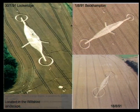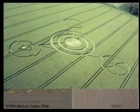These three whale formations, they're called, scattered around the Wiltshire countryside, Beckhampton, Lockeridge, and near Hungerford. These are actually in a perfect equilateral triangle in relation to each other where they were sited in the Wiltshire landscape. So we can start to look at wider patterns of how the crop circles connect up to each other in any particular year. This one here was very exciting. This was so exciting that the MOD cordoned off the fields for a few days after this one appeared to make sure no one could visit it.